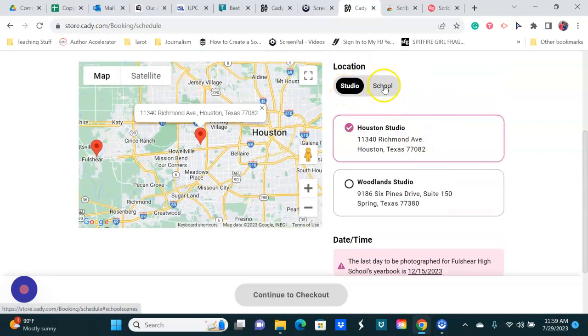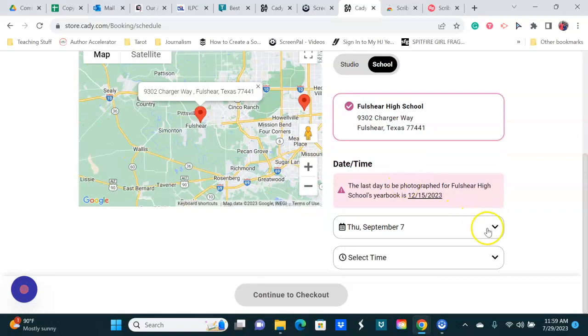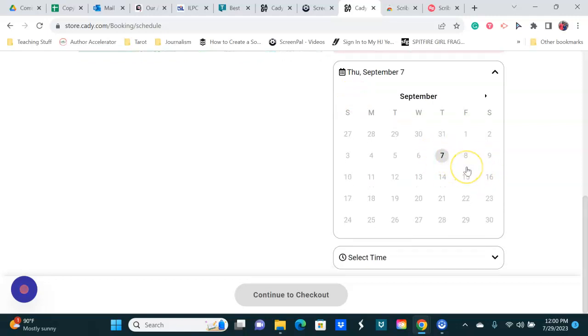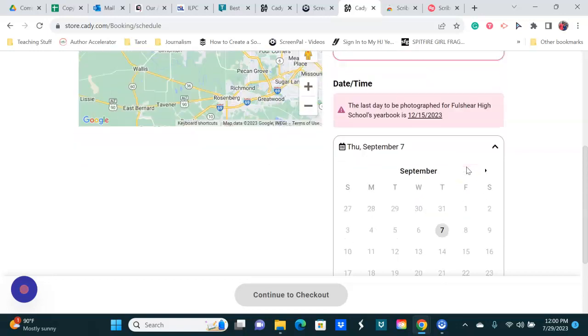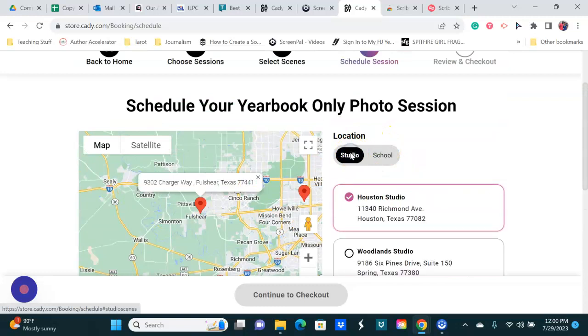That's at the studio. If you want to do it at the school, you click school and it'll tell you the dates that are available. So we have a date in September. All you can see is September. So for the moment, that's all. I don't think that's right. I'll get with them and make sure that these are lined up correctly. So we'll put those in, but we're going to go studio because that's what we're doing right now.